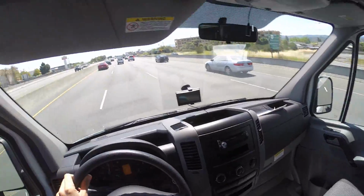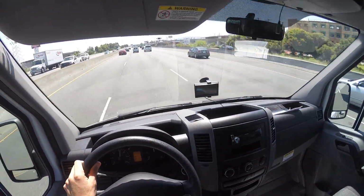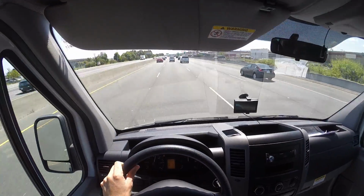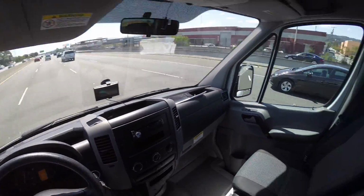These seats are not amazing. These are actually the manual ones. There's captain's chairs and so on. But actually I find them pretty comfy. They're basic, but they've actually held up really well.